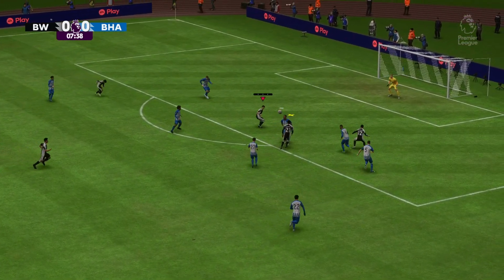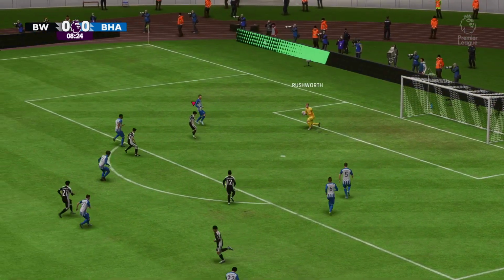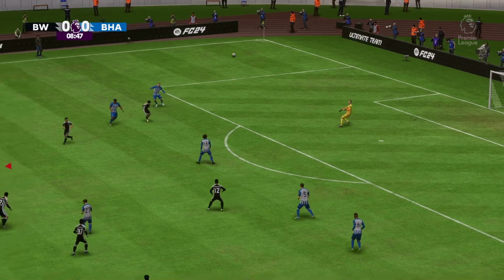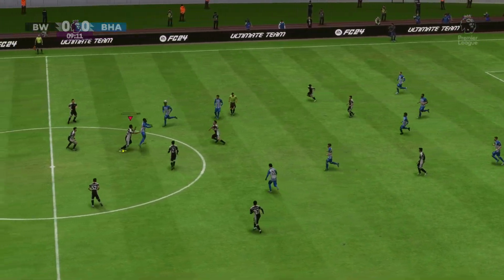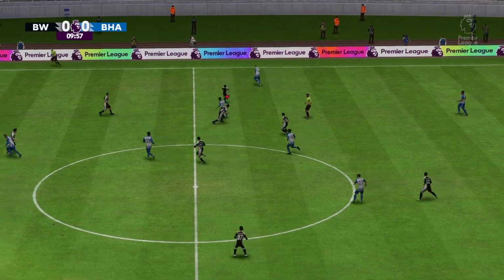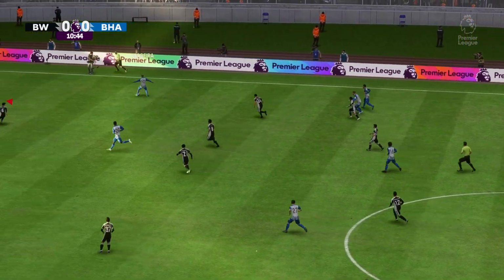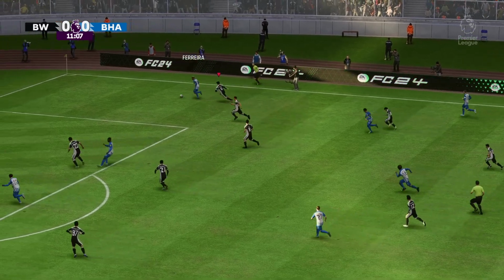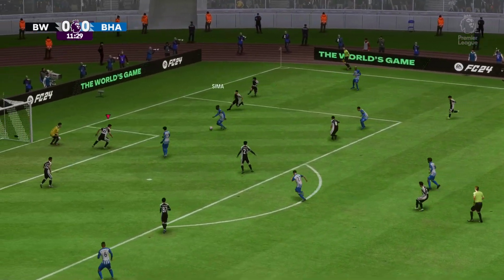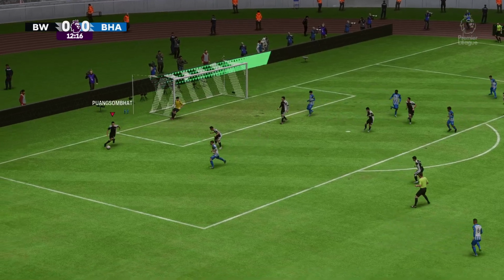Makes his way in field. Oh, the header needed to be a lot better than that. Didn't really make the keeper work. Sarmiento. And Feltman with it here. Well, a really good run. Now, who can he pick out? Can he put them in front? It could be up for grabs.